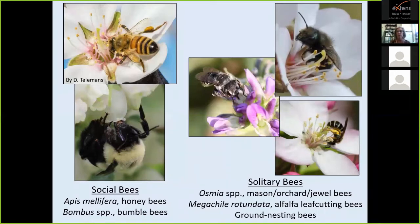But really most of the bees are solitary bees, such as the Osmia bees, which are called mason bees, orchard bees, or jewel bees, depending on kind of where they are, what they do. Megachile rotundata, which is the managed alfalfa leafcutting bee. It's actually imported into the States, but it's here nonetheless as an alfalfa pollinator.